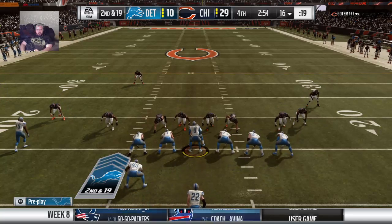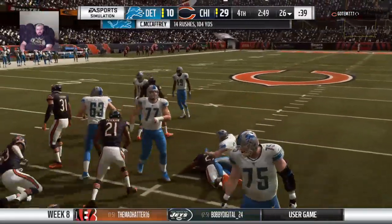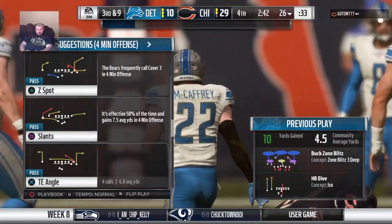Here's McCaffrey. One tackle, but then quickly brought down. But a nice little gain. Give him 10 yards on the pickup, and that's going to lead to a third down.